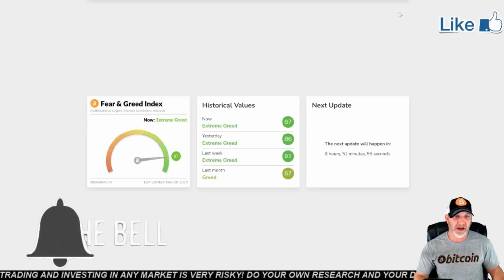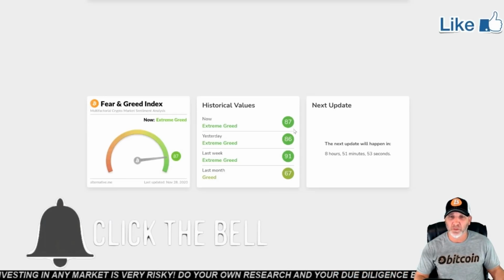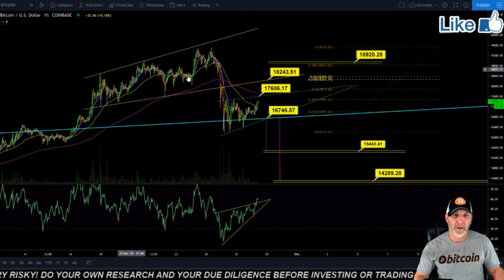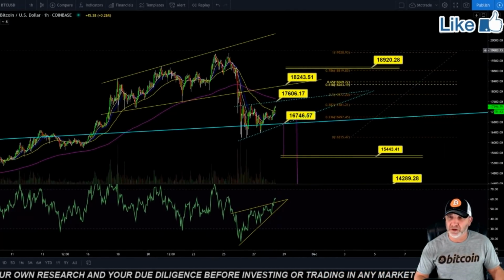And let's take a look at the Fear and Greed Index. We're at 87. We raised 1 point from yesterday, still in the extreme greed zone. We're going to take a look at the hourly charts first.